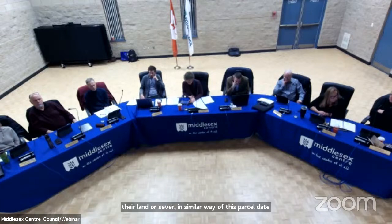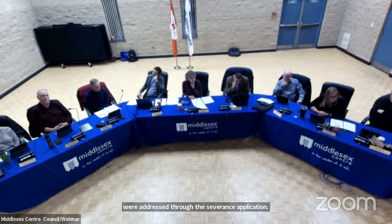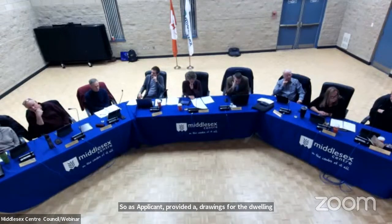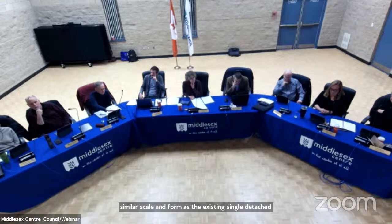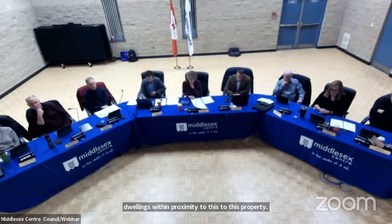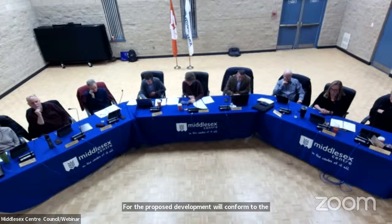Municipal and county staff did not have any further concerns regarding this amendment, and most of their comments were addressed through the severance application. The applicant provided elevation drawings for their dwelling, and it appears that the proposed dwellings will have a similar scale and form as the existing single detached dwellings within proximity to this property, and that would allow for better integration with the surrounding community. Further, the proposed development will conform to the provisions of the UR2, or the urban residential second density zone, which is very similar to that of the existing UR1 zone.